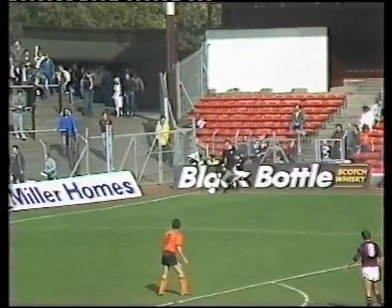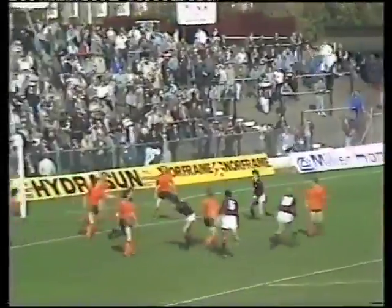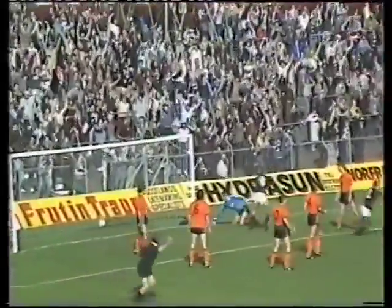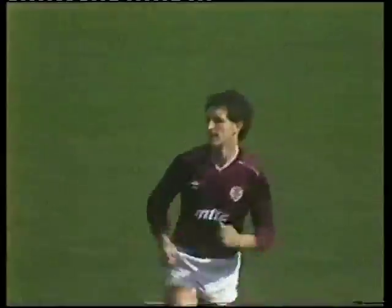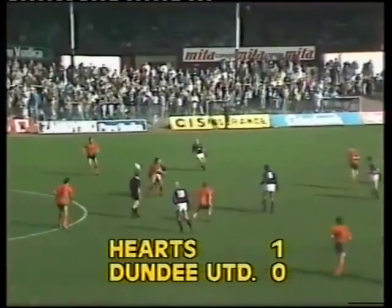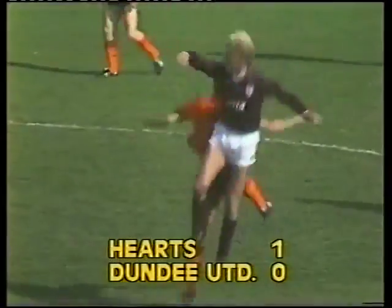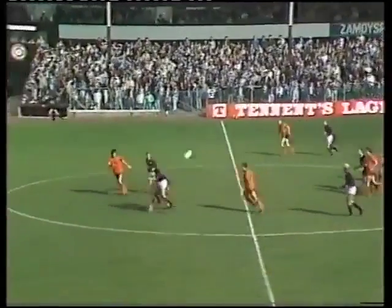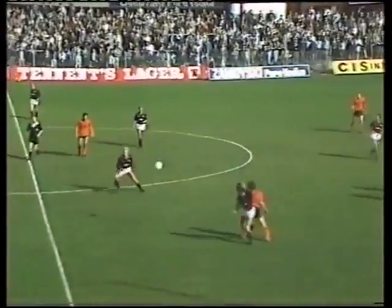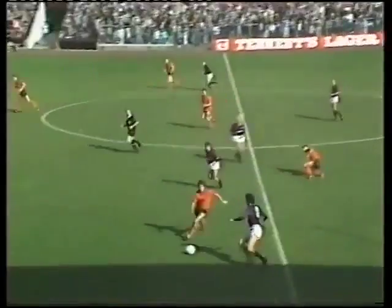Now just look how simple this is. The corner kick coming in. McDonald completely unchallenged, a gentle header toward the post. McAlpine couldn't reach it, there was no defender at the post, and Hearts are in front. Both sides finding it very difficult indeed to bring order into the midfield play. The marking is very tight, the conditions are difficult.